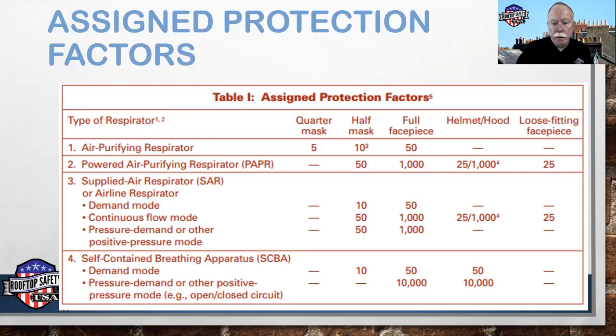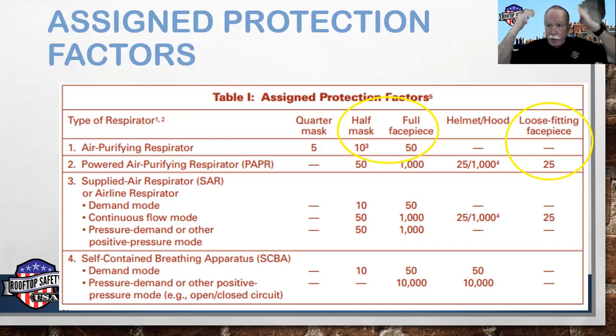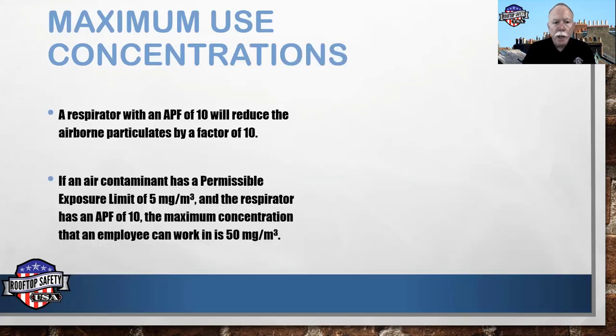And then loose fitting respirators have an assigned protection factor of 25. Those are the PAPRs that have positive pressure, but a loose hood, or maybe just an elastic seal around the face. So let's further define what the APF is for.